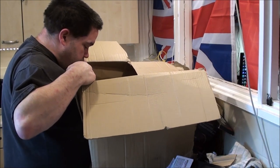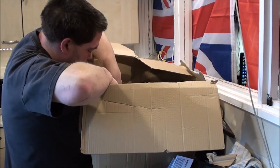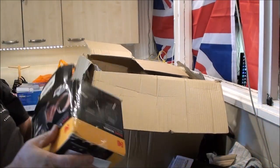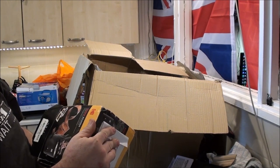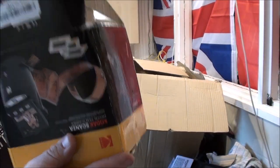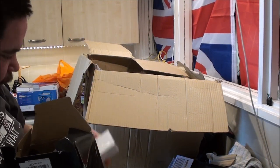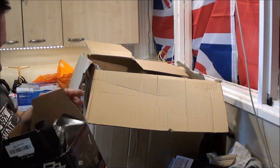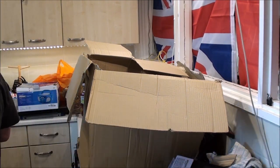Right, that's out of the way. What have we got now? I don't know if that was part of it, but we've got this. Kodak Scanza. Digital film scanner. Is that actually to do with that, or is that to do with something else? It's there. I haven't got any film to try it, but I can turn it on at least and see if it at least turns on.